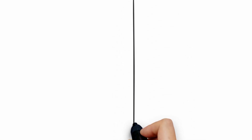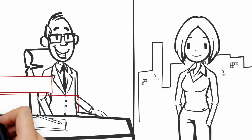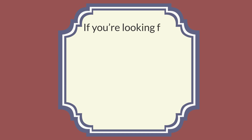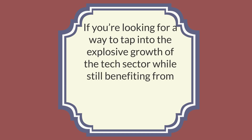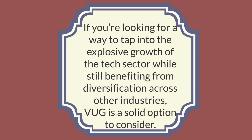VUG's sector diversification and focus on large-cap growth make it an ideal choice for investors seeking a balance of innovation, stability, and long-term gains. If you're looking for a way to tap into the explosive growth of the tech sector while still benefiting from diversification across other industries, VUG is a solid option to consider.